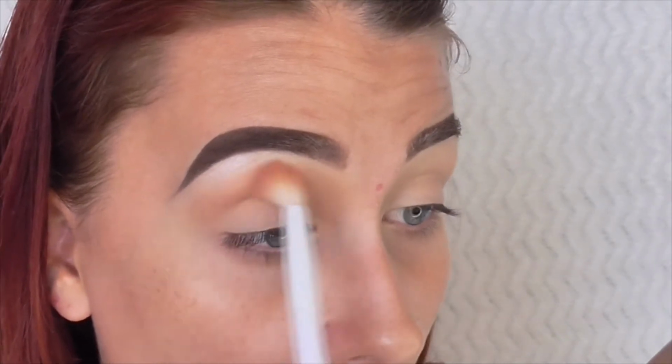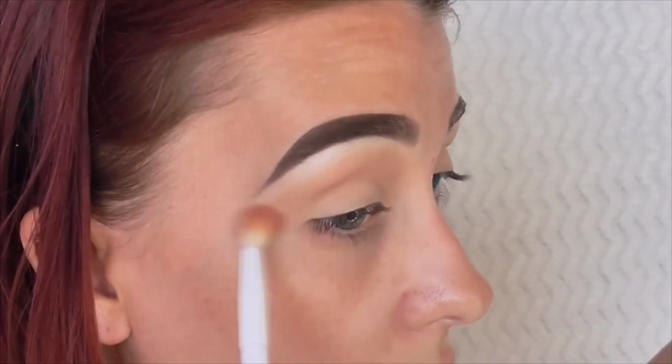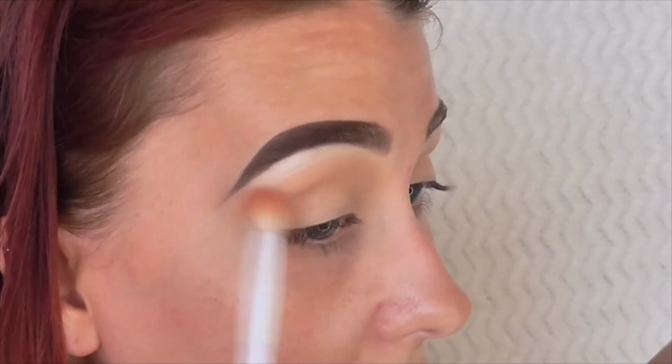So another little tip and trick that I've learned is when I come to blend my shadow into my inner corner, to raise your eyebrow so you can really get in there. And that little tip has definitely saved my life. We're going to use windshield wiper motions and little tiny circles.